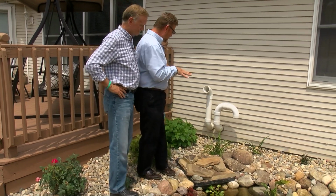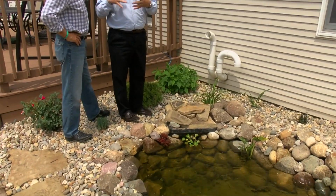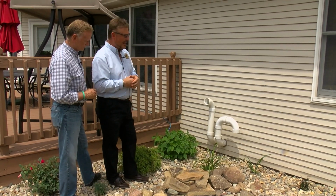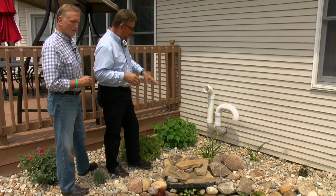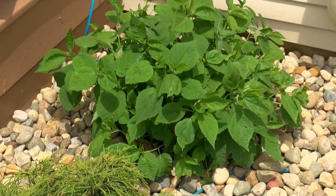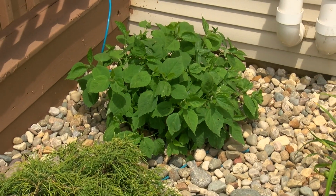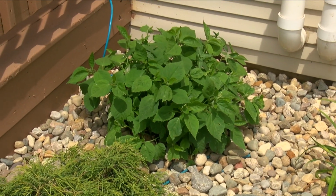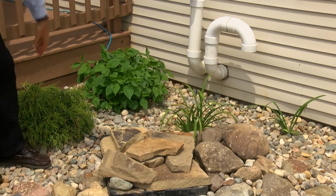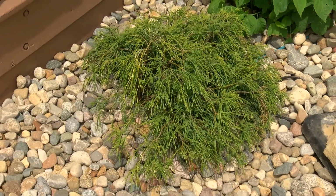Bringing things in. We had some challenges behind us, and behind a house, you've always got some utilities to deal with. We've got these ventilation pipes here, and so what we did was strategically place a hydrangea here, and this hydrangea is going to get to be about 4 feet tall, 4 feet in width, and as that grows and matures, that's going to do a nice job of hiding and screening those utility pipes. We've got a little dwarf gold thread cypress, again for some winter interest.